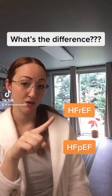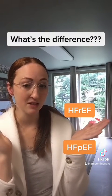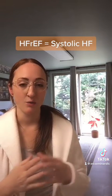Heart failure with reduced ejection fraction and heart failure with preserved ejection fraction. What's the difference? So heart failure with reduced ejection fraction is exactly what it's stating. The ejection fraction, which is the amount of blood that the heart pumps out each pump, is normally between 55 and 70%. So with reduced ejection fraction, that could be between 40 and 50% or even below. So this is another name for systolic heart failure, where during the active phase of the heart, it's not working properly. The left ventricle cannot pump adequately enough to eject enough blood to flow through the body.